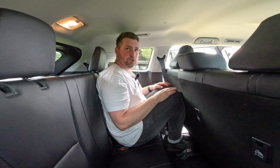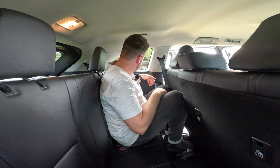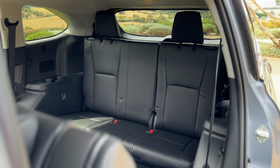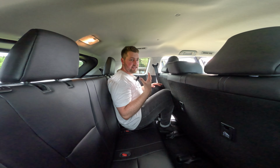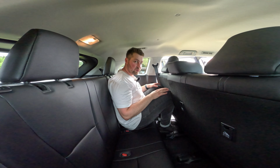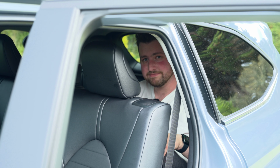That's actually not too bad. Heaps of headroom. I have air vents above my head so I don't feel too claustrophobic. Got a couple of cup holders on each side. And yes, my legs are at not a great angle, so I wouldn't want to sit back here for too long, but it's really not that bad. I'm actually pretty impressed, man. Really? Yeah. Wow, that's rare.